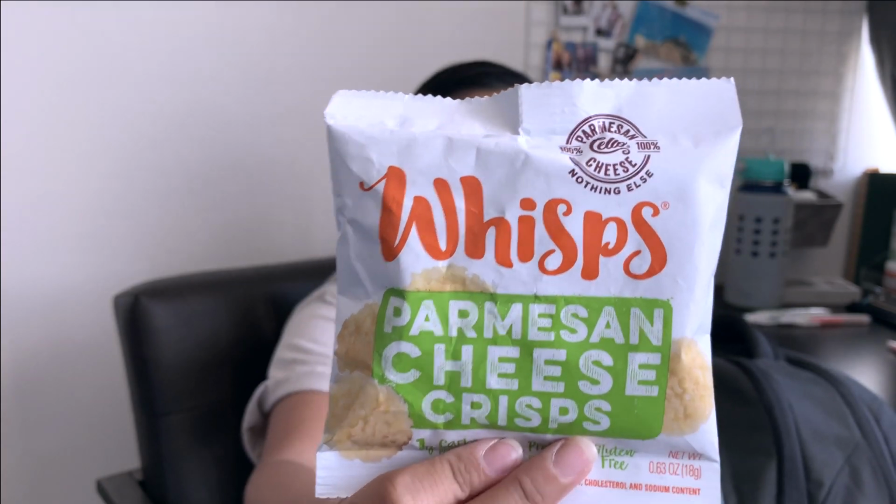And then next over here, I do have some snacks. I have these Wisps, the Parmesan cheese crisps that I got at Costco in a pack, and these are actually really good. So this is just small, something that I can snack on if I get hungry in between classes or in between trips from my internship to class or to work.